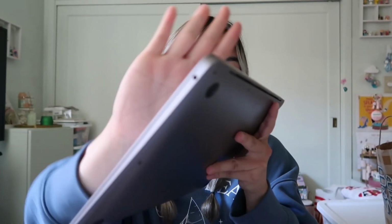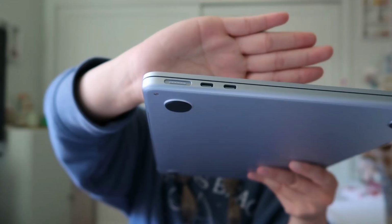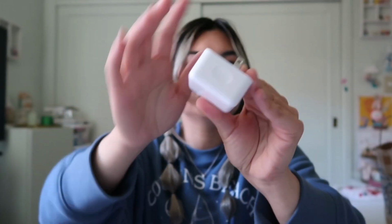For the ports of the MacBook Air 2020, you have the headphone port, and on the left side we have two USB-C ports. For the 2025 MacBook Air, you also have the headphone port, and on the left side we have two USB-Cs, and then we have the MagSafe 3 charging cable to USB-C. And the power adapter comes with two USB-C ports, so that's really convenient if you want to charge your phone also. There's this new feature in the power adapter where when you hold it on the side, there's an indent for you to hold and plug it in.